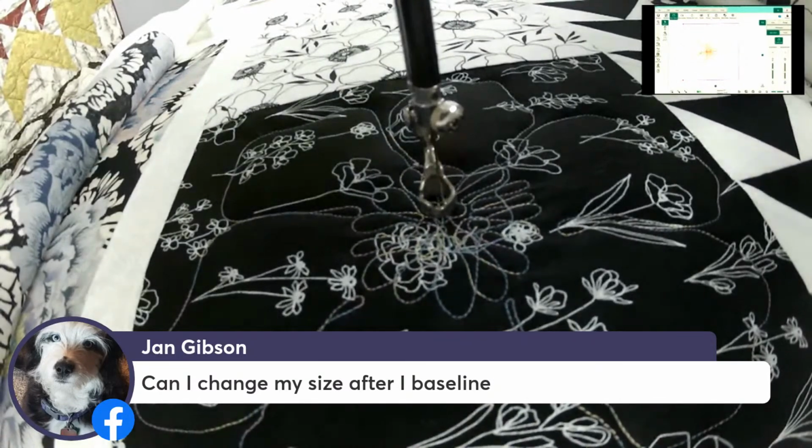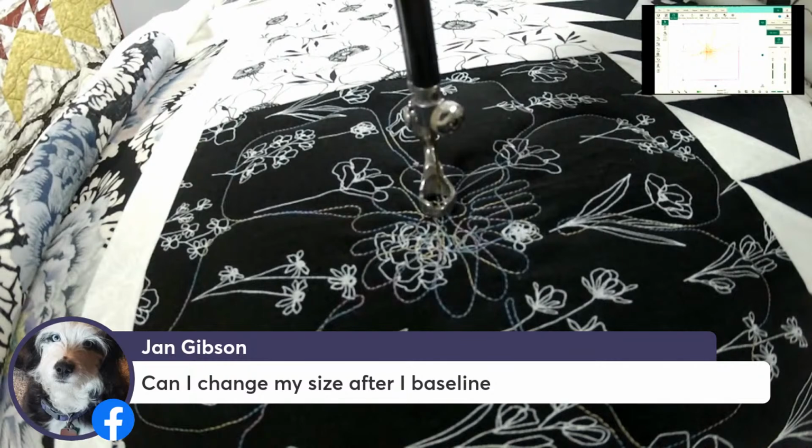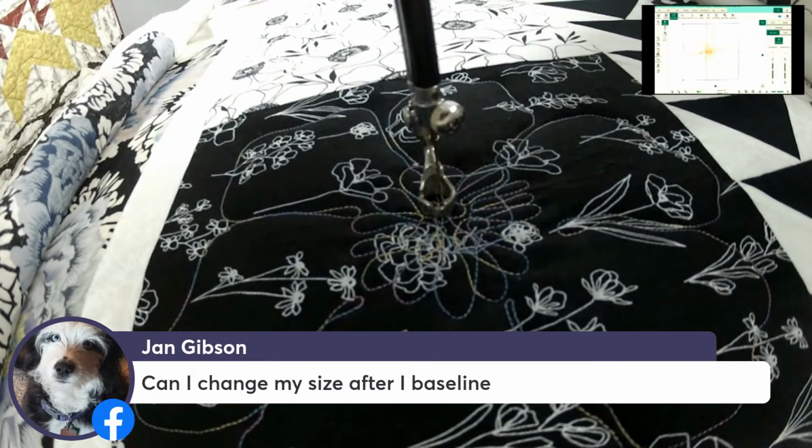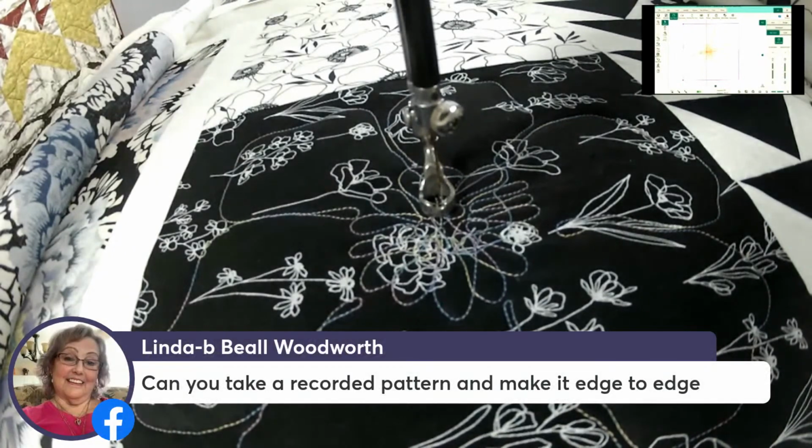Okay, so there's one up there, but can I change my size after I baseline? Oh, okay, that's a great question. Can I change my size after I baseline? Absolutely. When you baseline a design, it freezes those changes that you just made. You can continue to make changes. Absolutely.